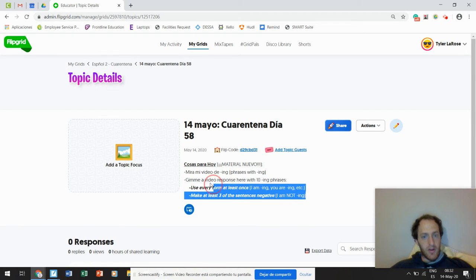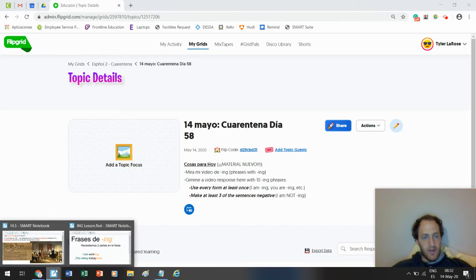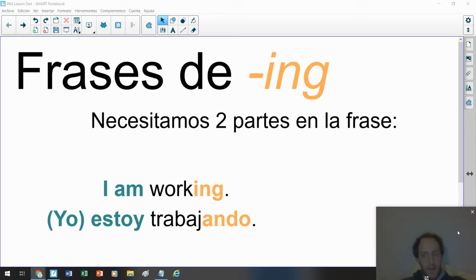It's not that hard, but very, very important for functional Spanish skills. Learning how to say ing phrases, like what someone is doing literally right now. So here we go. Frases de ing. I couldn't come up with a cooler name for that. It actually is called the present progressive tense, if you want the lame grammar name, but no one wants that. So, frases de ing. And you can say ing in English.